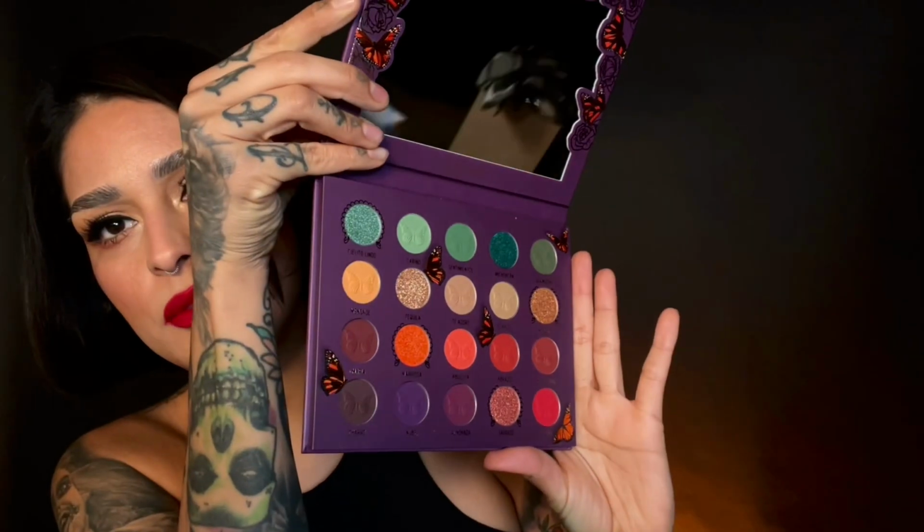The first ever 20 shade eyeshadow and pressed pigment palette. Look at those beautiful tones. These pressed pigments on the bottom here, you can put them on anywhere but the eyes. They're not allowed on the eyes, but you can play with them however you want.